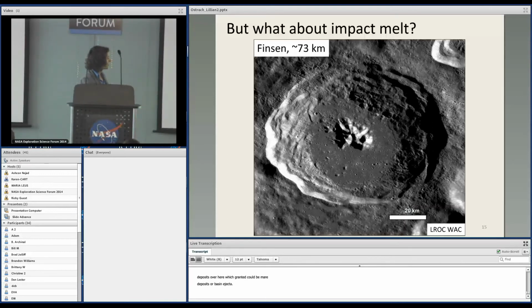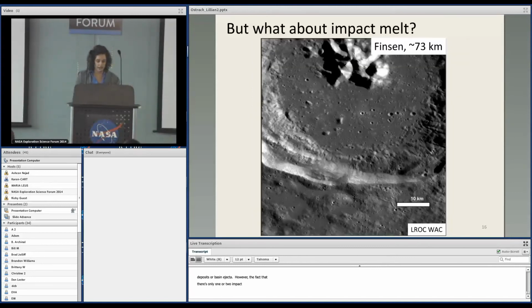However, the fact that there's only one or two impact craters of a resolvable size at this resolution really lends itself to an impact melt origin. And I just zoomed in a little bit here. I don't know whether you can see this on the projector. It might be visible on those television screens, that there are some tectonic cracks here, perhaps due to cooling. We see that all the time in Copernican and Eratosthenian aged craters on the near side and in other regions of the far side, non-SPA.